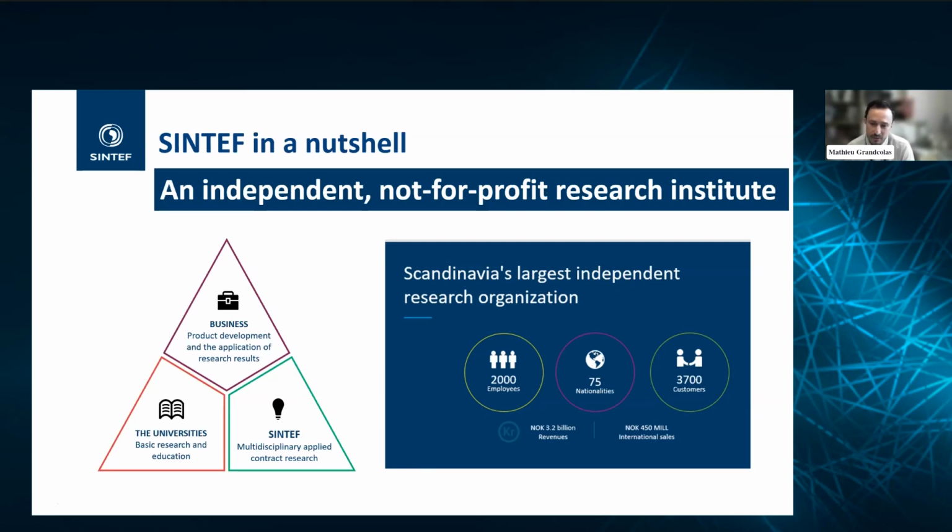We are about 2,000 employees. And I think what is really our force also in SINTEF is that we are working with 75 nationalities here, which represent, I think, 25% of all the personnel in SINTEF. So that's really a good force for us. Other independent, non-profit institutes in Europe, for example, are Fraunhofer, VITO, TNO, and VTT, just to give you an idea of other institutes.